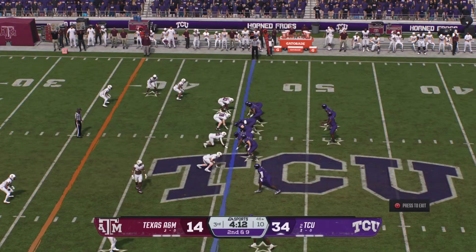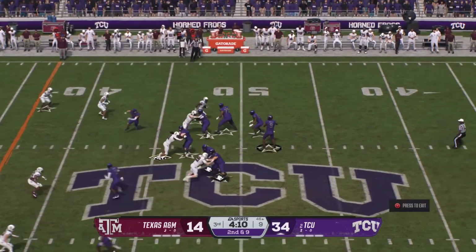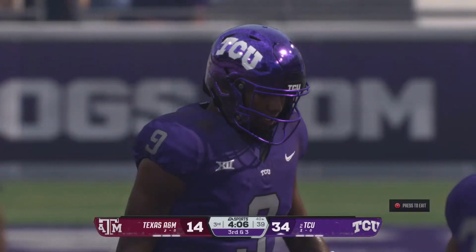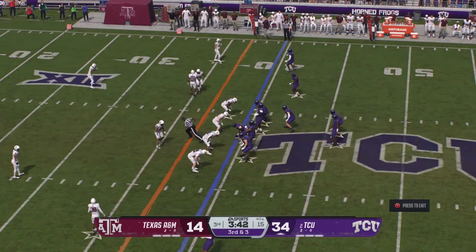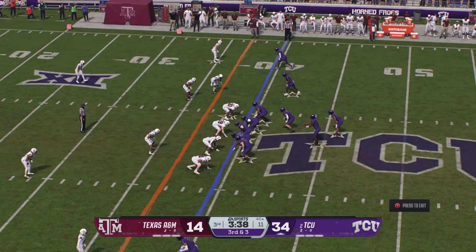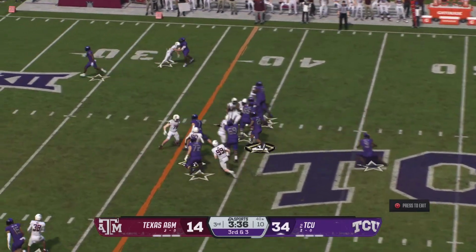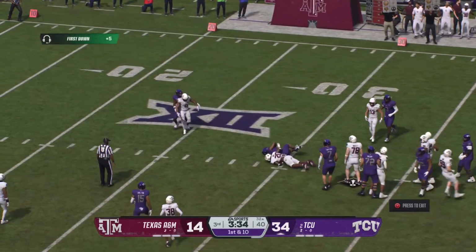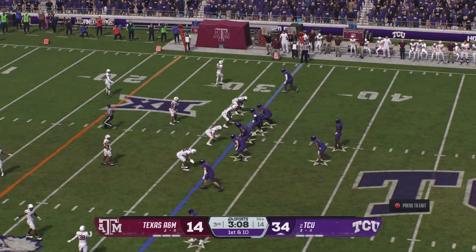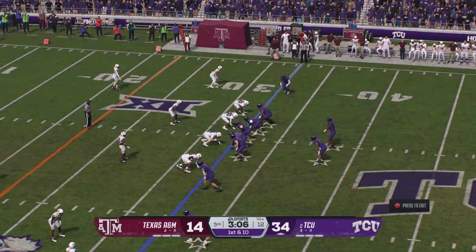Brings up 2nd down. Drops back from the shotgun, looking for an open man. It's a short completion to the big tight end. They bring him down quickly, a short pitch and catch to get a little bit closer to the marker. They'll try to move the chains here on the ground. That's big. They convert on 3rd and set him up 1st down from the 32. That's an important 1st down on that running play.